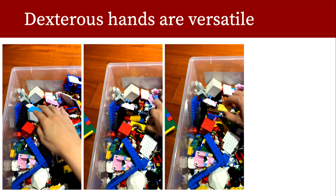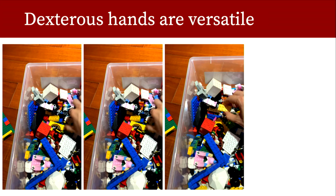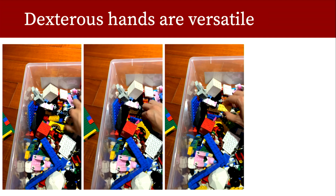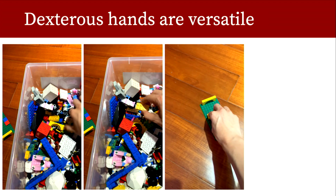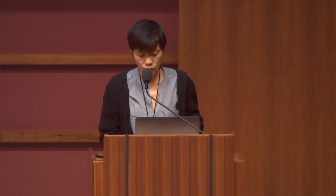So dexterous hands are also very versatile. For example, if you want to build Lego structures, the way we would do it is we start off digging into a pile of Legos, and once you find the piece you want, you try to orient it and grasp it, and then eventually you want to insert it into the baseboard at the target location. So our hands can do all these in one sitting, right? We don't need to regrasp, we don't rely on external tools to do that.